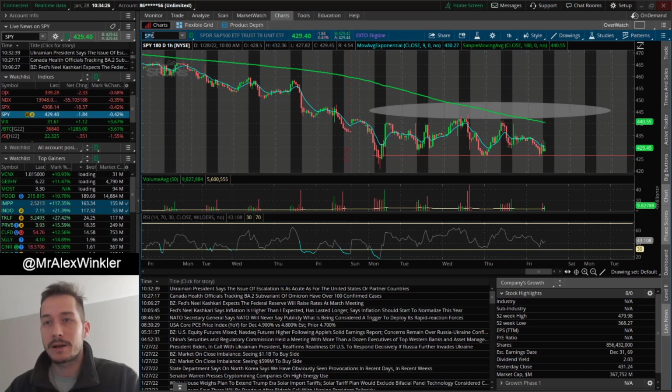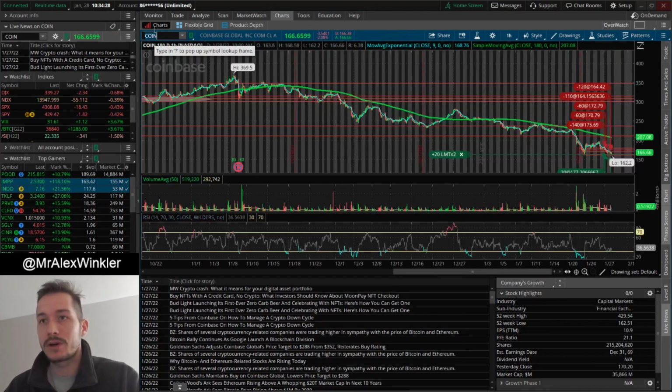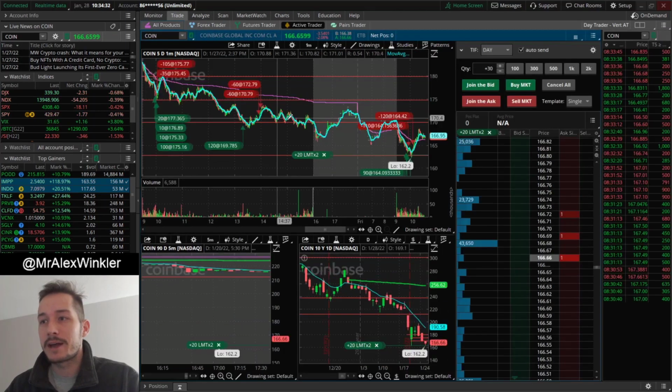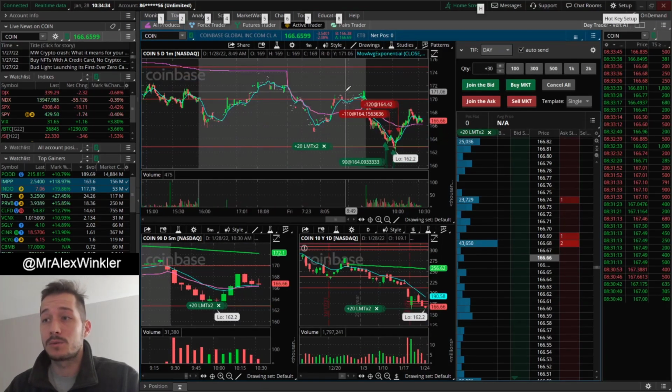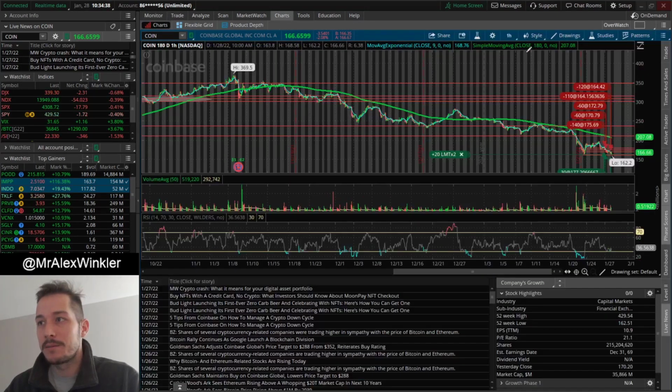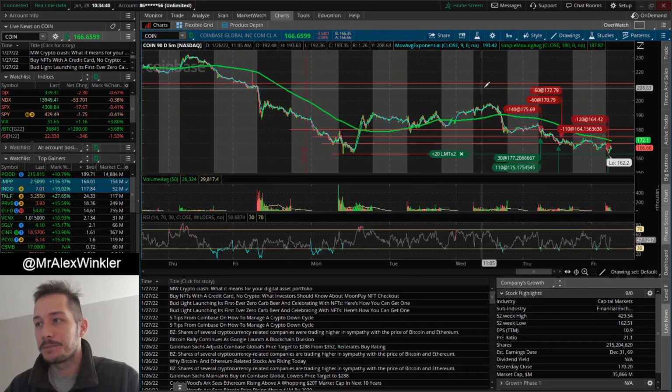So I really like the general support here, and I felt like there was a good bounce incoming. Before we talk about the small cap, let me just talk about my coin trade, which is the ticker I'm up on the most today. I made $188 on that one, and I sold way too soon. But let me just show you guys what was happening on this ticker, and maybe the best thing to do is just show the 5-minute here.